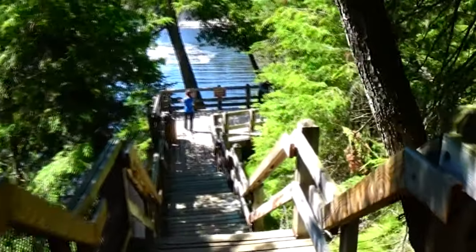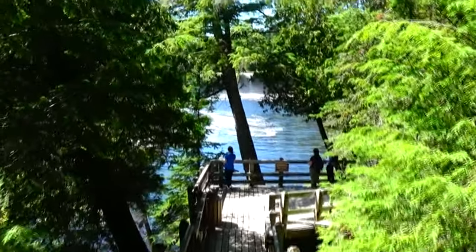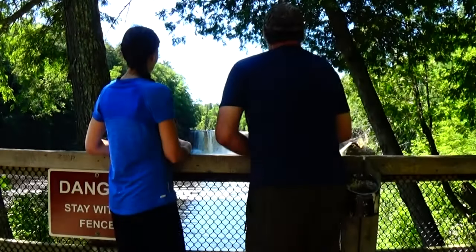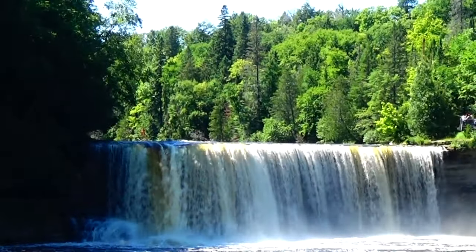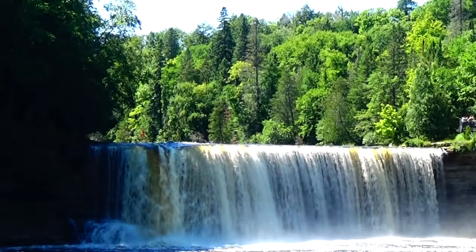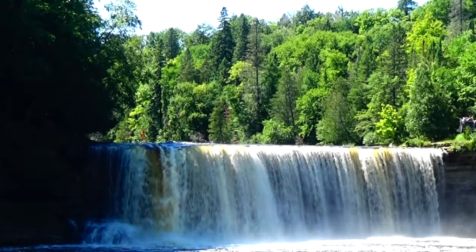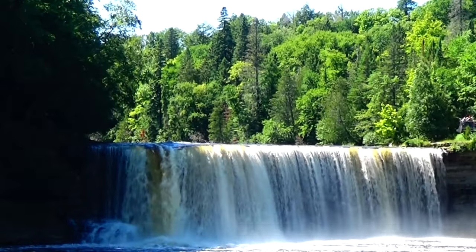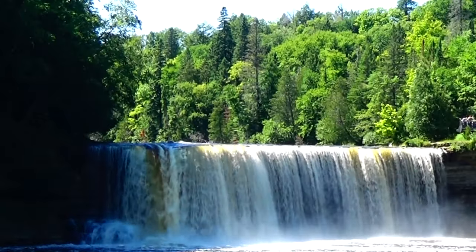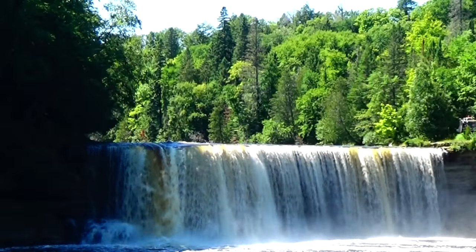A total of 116 steps to get down to the gorge to see Tahquamenon Falls. And this is the upper Tahquamenon Fall. This waterfall is 50 feet high and over 200 feet wide, and is either the second or third largest waterfall east of the Mississippi River, and it flows about 50,000 gallons per second.